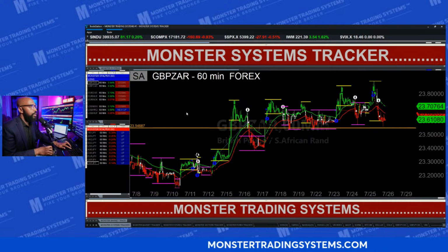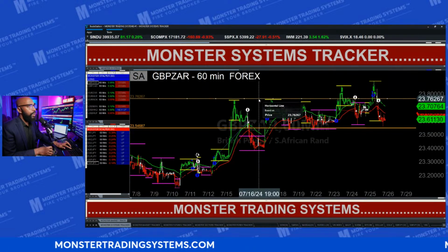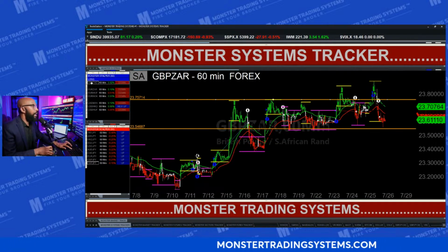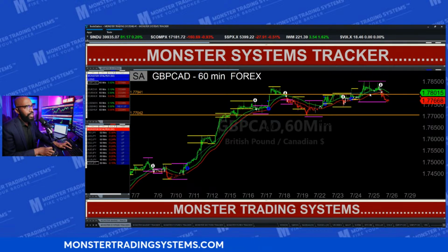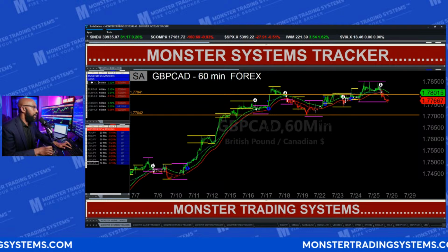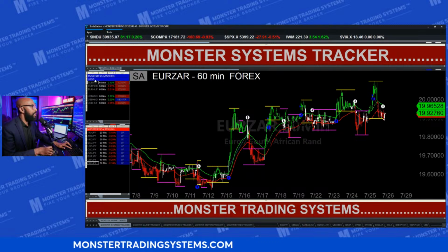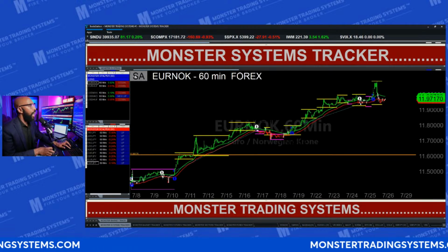All right, so it's breaking out, got back in, so that's done. Pound ZAR, pound CAD, same thing, guys. Buy signal here, sell signal back in that box there. So we're going to leave those alone for now. Euro ZAR, same thing. Nothing with these. We were hoping that they would break out.